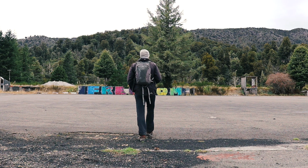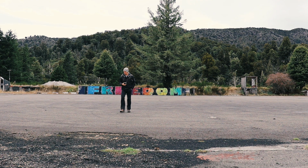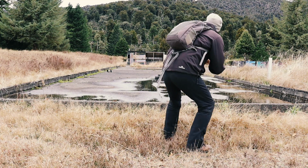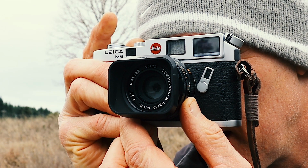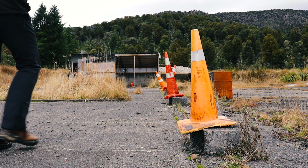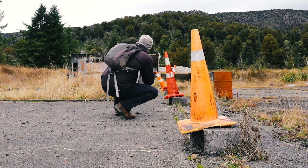I got here and I felt a bit flat, and then I started walking around and thought there's a few things here I could photograph. So rather than waste the trip, I'm just going to take a look around and do some photography, shoot some film. I'm shooting my Leica M6 today, and I've got a roll of Portra 400 in there. Like I said, not what I was expecting, but you've got to make the most of what you've got. So put your feet up, come and join me for some photography, five to ten minutes, and let's see what we can get. Let's get into it.